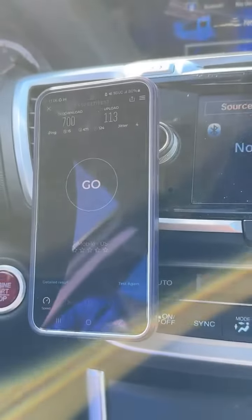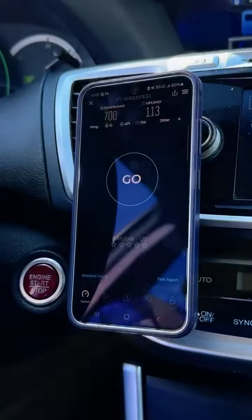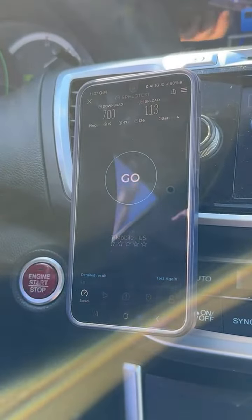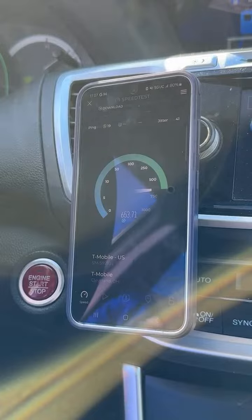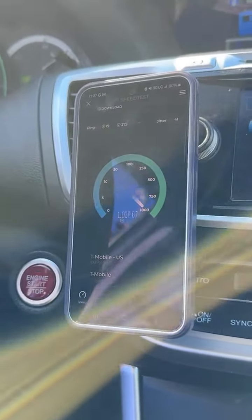You guys think this is a multi-gig circuit? 700 down, 113 up? I don't know. Maybe there's just usage on it. Maybe it does over a gig. We're on State Road and Royalton Road, just to give you guys a location update.